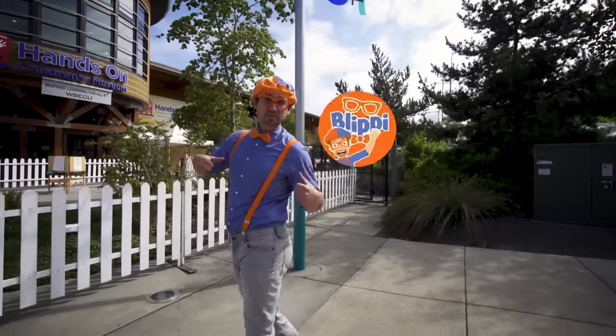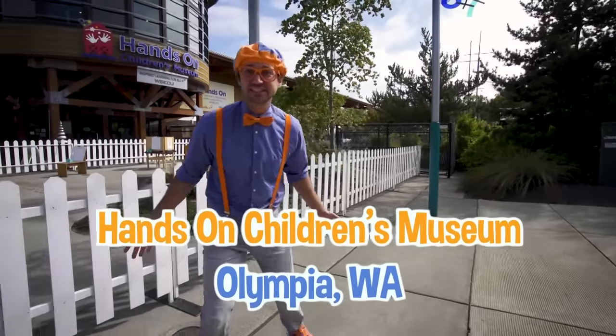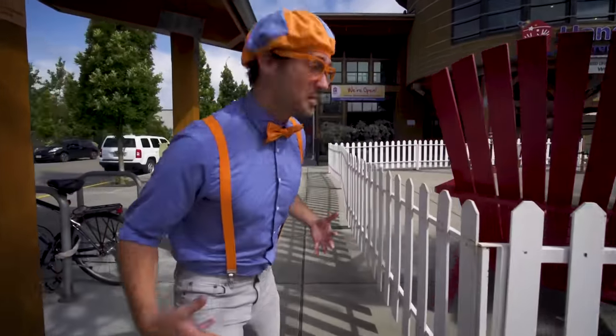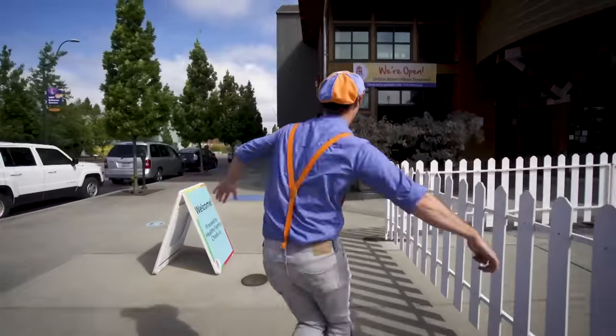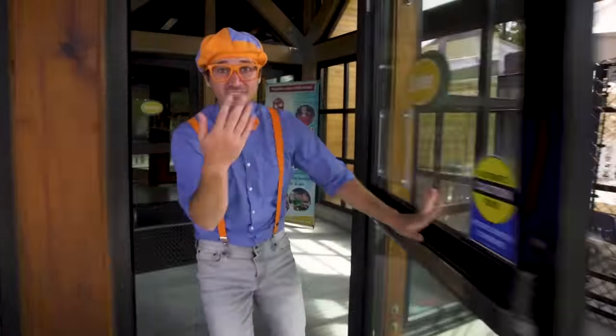Hey, it's me, Blippi, and today I'm at the Hands-On Children's Museum in Olympia, Washington. And I am so excited because this place, you get to learn so much. Let's go! Oh, come on!